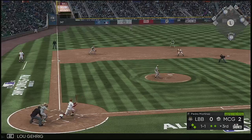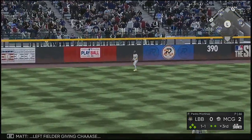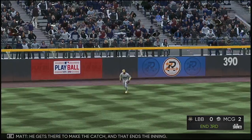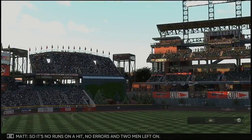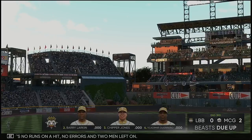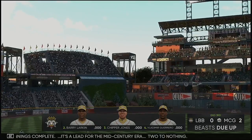So now to the plate, Lou Gehrig. Hit in the air out to straightaway left field. Left fielder giving chase. He gets there to make the catch, and that ends the inning. So it's no runs on a hit, no errors, and two men left on. Three innings complete. It's a lead for the mid-century era, 2-0.